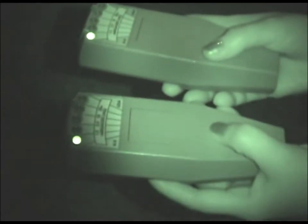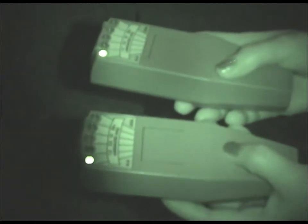At the Hotel Mizpah, I picked up an 8-second spike on the K2 that was just continuous, and I had no explanation for it. There was nothing that could have been causing it.